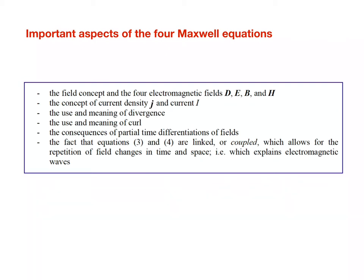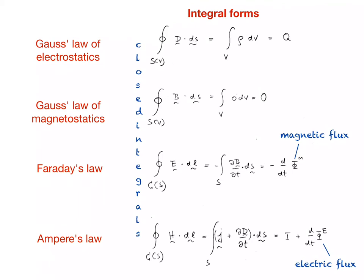This is very complicated. The four differential Maxwell postulates can also be represented as integral equations, shown here. The two types of mathematical expressions, differential equations on one side and integral equations on the other side, are completely equivalent and can be transformed into one another by using two mathematical theorems known as the Gauss divergence theorem and Stokes' theorem. The integral form of Gauss's law, at the top here, is often introduced in introductory studies of electromagnetism and relates to Coulomb's law.